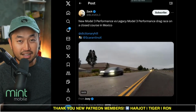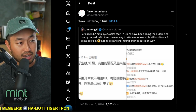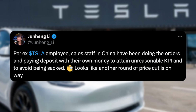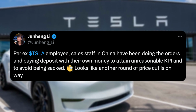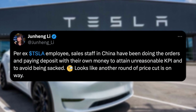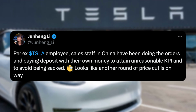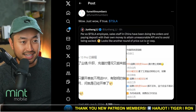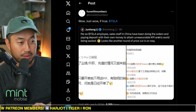And maybe there's discounts coming, maybe there isn't, but there certainly could be some rumblings happening in other markets across the world. This is a post from Fun with Numbers. Quote, per ex-Tesla employee, sales staff in China have been doing the orders and paying deposits with their own money to attain unreasonable KPIs, key performance indicators, and to avoid being fired. Looks like another round of price cuts is on the way. Right now in Tesla China, they're doing 0 down, 0 financing for the promotional rates for their Tesla vehicles. So maybe we'll start to see something like that in the US market.